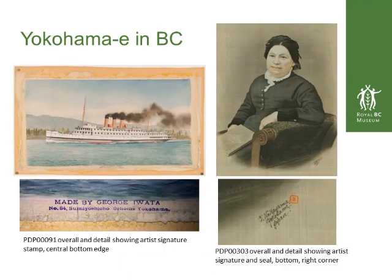There are only 2 paintings in the BC Archives collections that do have signatures from the artists on them, and both explicitly identify the paintings as coming from Japan, and specifically from Yokohama. This and the, albeit limited, literature would suggest that this is quite a localized tradition in art, centered primarily in Yokohama, hence the name.